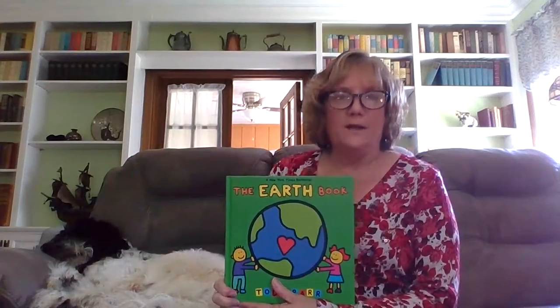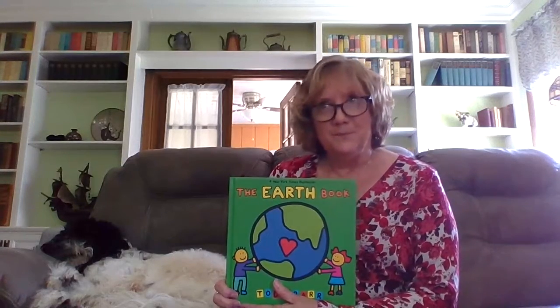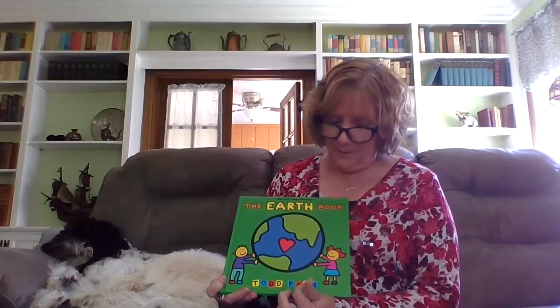The other book that we read around Martin Luther King Day when we were celebrating Martin Luther King and all the wonderful contributions that he gave to us. And it was called The Peace Book. Remember that? About different ways that you could interpret peace and what peace meant to the author. This is called The Earth Book, and it's by Todd Parr, and he's also the illustrator. I like his illustrations, and I like the way he writes. I just think that it's really a good book for kids your age. So we'll read this one, and this is about Earth Day too and taking care of the earth.